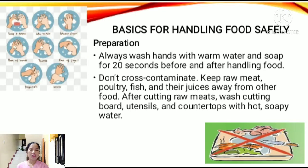And then another, don't cross-contaminate. Keep raw meat, poultry, fish, and other juice away from other food. After cutting raw meat, wash cutting boards, utensils, and countertops with hot soapy water. Yan, sinasabi ko kanina, do not cross-contaminate. Kapag ginamit na natin ang sangkalan sa mga hilaw na pagkain, make sure ito ay ating huhugasan ng mabuti.